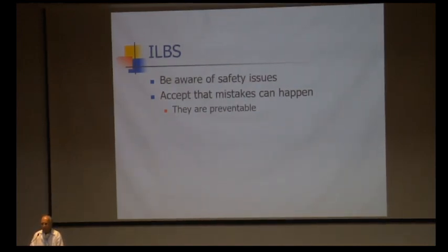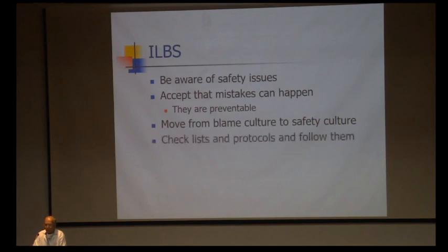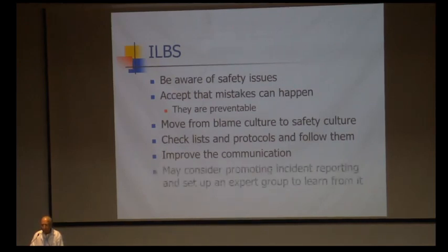One has to accept this. If you do not accept this, no protocols are going to work. Second thing is to move from blame culture to safety culture. Checklists and protocols, prepare them and follow them religiously. Improve the communication. As I mentioned, communication can be a huge gap, and consider promoting incident reporting and set up an expert group to learn from it, so that we can modify our protocols in future.